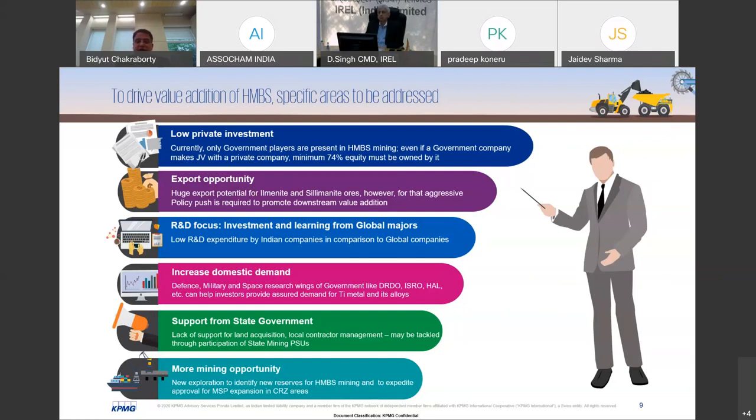Fifth point is support from the respective state governments. I think there is lack of support for land acquisition and local contractor management, as far as sand mining is concerned. So it was just a thought, not a suggestion, whether there is a need to make the respective state mining PSU a party in the overall JV or whatever ecosystem, so that these things can be tackled better by that respective state PSU.